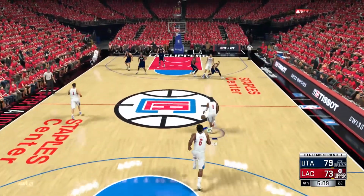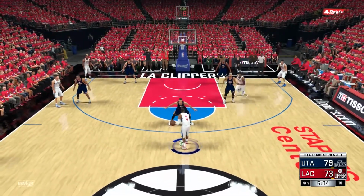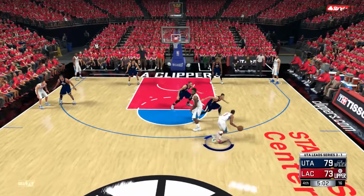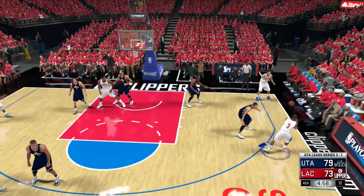J.J. Redick's checked in for Jamal Crawford. The point guard out of Australia, Dante Exum, is a rare physical specimen. Reason why he has great length at that point guard position. Great size.